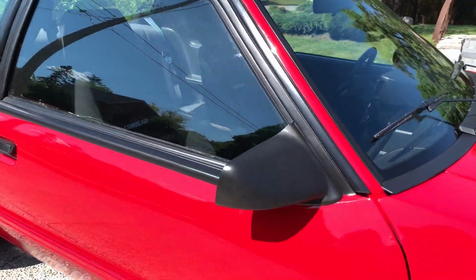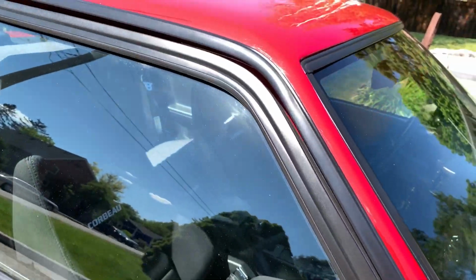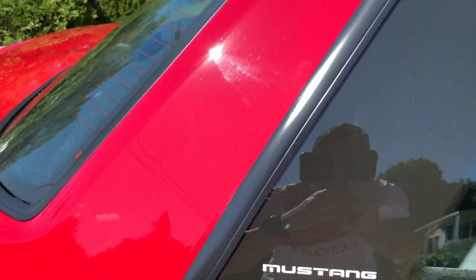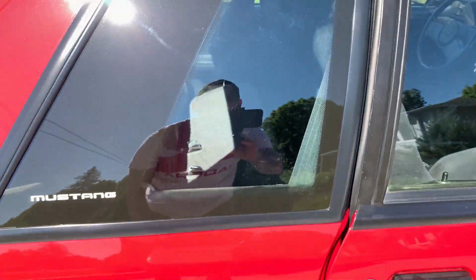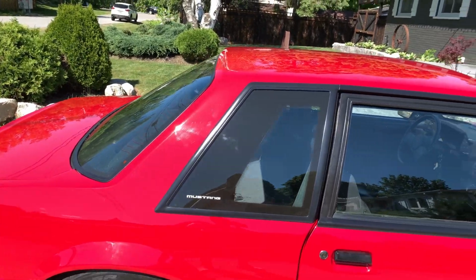Show you some of the trim and molding. It's just excellent, man. The quarter windows are in excellent condition. Nothing needs to be done as far as trim or molding on the car.